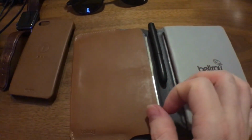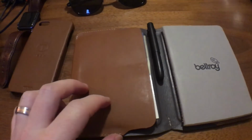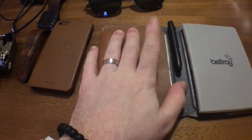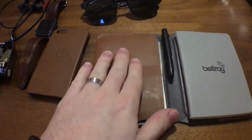I do have a little backup wallet that I keep in my bag with just loyalty cards and ridiculous stuff that I don't need. Honestly, I think I pulled that thing out once since I've been carrying this in the past month. So this is a really cool wallet from Bellroy.